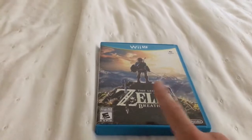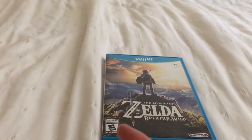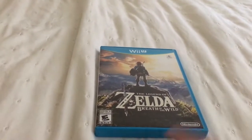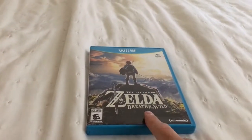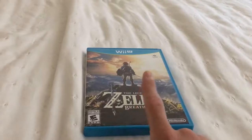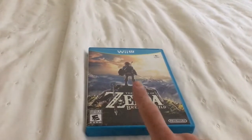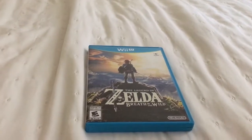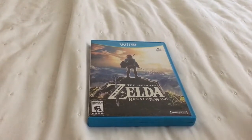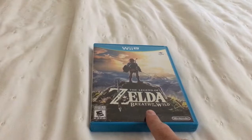So mark my words, if you're a collector and you want to collect video games or Zelda, pick this up on the Wii U. This is going to be rare. We've had shortages for about 3 weeks for the Wii U Breath of the Wild game. We're always getting more Switch copies in, so that tells you something right there. If I work at a retailer and I know it's getting rare, mark my words, pick this up if you want to keep collecting.